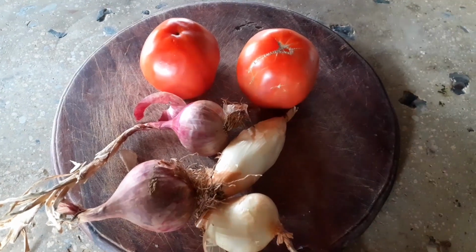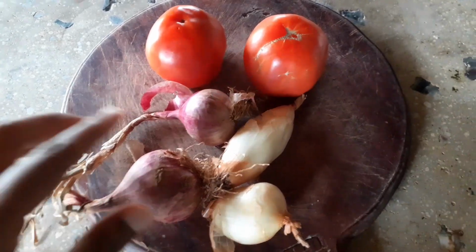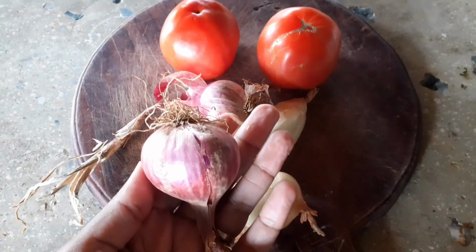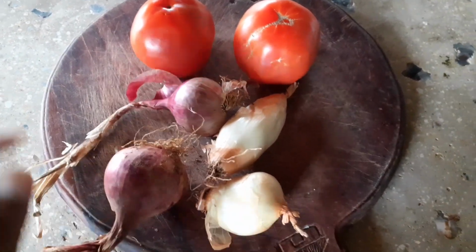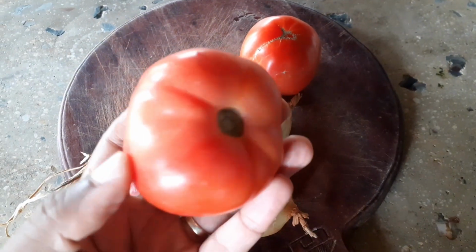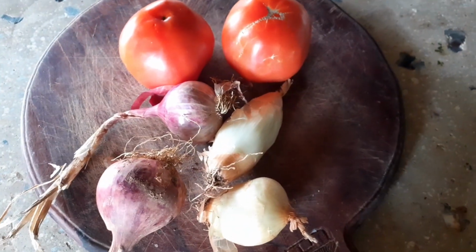So I've got my tomatoes and I've got my onions. These are just onions that I got from the garden and they're very small. So normally I'll probably use 2 small onions. These are medium-sized tomatoes. So the redder your tomato, the better.